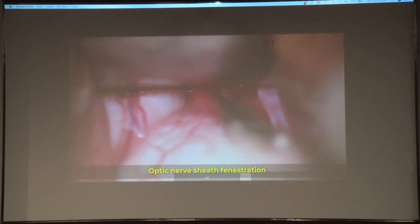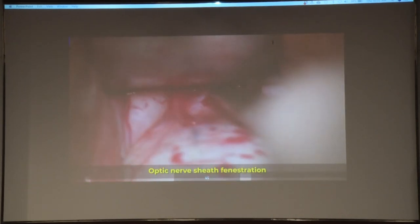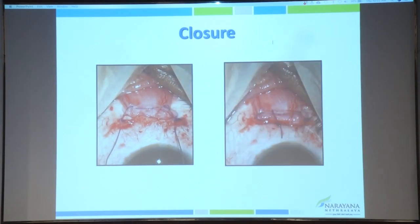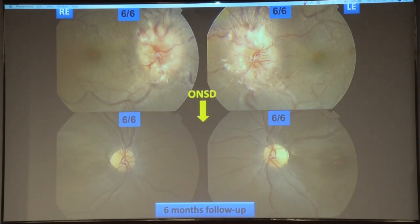After that, there's a decompression, then take a part of it out, like a small window, put in a blunt instrument, try to break the connection so that the nerve, because if these are chronic cases, they're multiply loculated. This is then followed by closure, medial rectus muscle is put back. And a patient who has an optic disc edema like this can get complete resolution by 4 months in something like this.